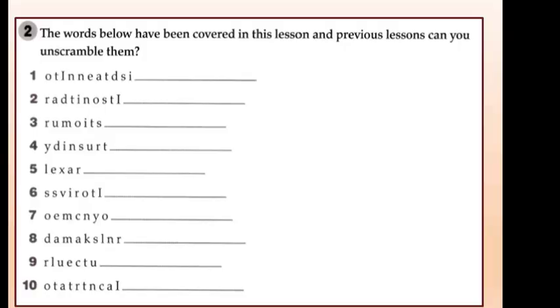Thank you very much. In your workbook again, page 39, the words below have been covered in unit 1. Can you unscramble them? I'll give you only 2 minutes to do this exercise because you have been accustomed to using these words. And keep in mind that these words are very active ones, so you should use them in your writing when you talk about tourism and travel.